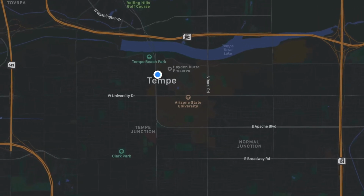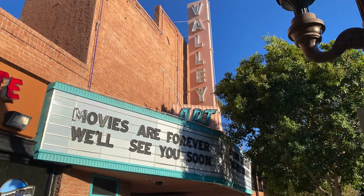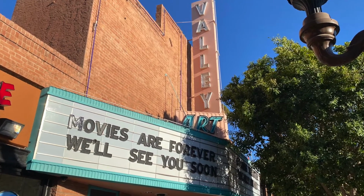Well, I went for a walk around downtown Tempe. It's a college town, but between the pandemic and the heat, just about everything is shut down. It's a ghost town. It's kind of an eerie feeling. I walked past a movie theater that had a sign up talking about how movies will never go away.